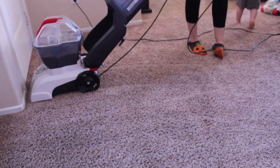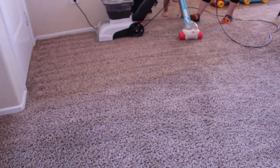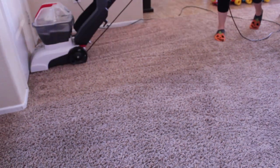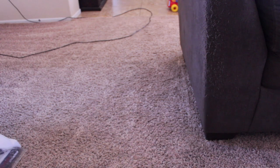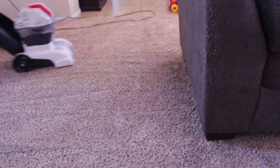If there's any spot where it just kept coming out brown, I kept going over it, right? That's what you're supposed to do. So these corners, I always pull out a lot of soap and a lot of dirt for some reason. I think because the corners around the edges of the wall have been cleaned so many times that it's just always stuck in there.